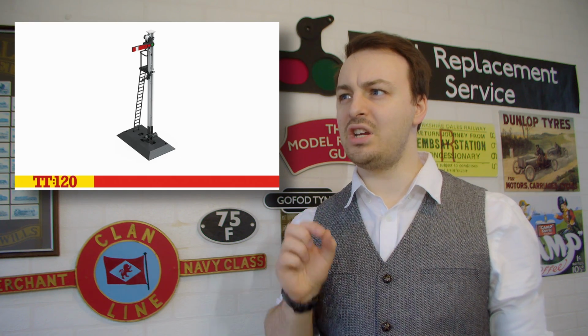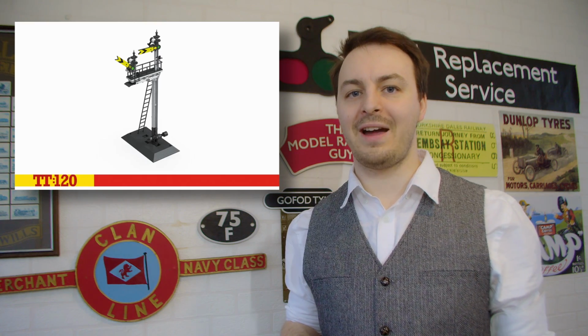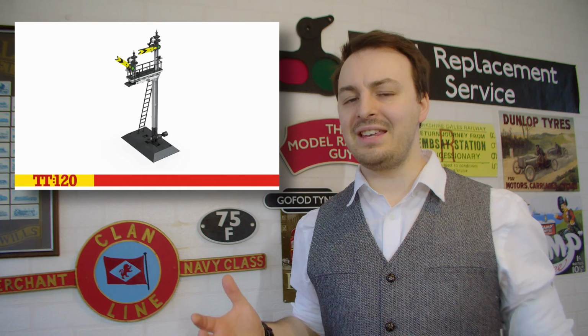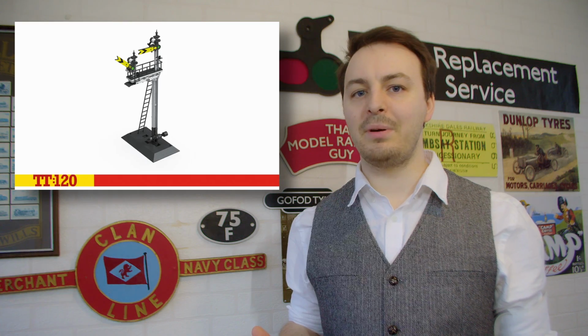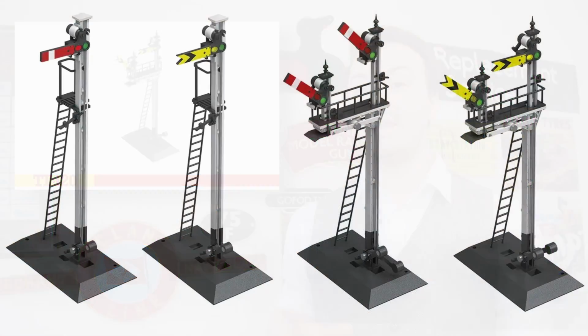I think those are GWR style ones. But I have to say, these ones from Hornby look fantastic. I think these are just renders that we're looking at the moment, but I love the style of them, and there's a few different versions to choose from. So left to right, we have a standard home signal, a standard distance signal, then a junction home signal, and a distant junction signal too.